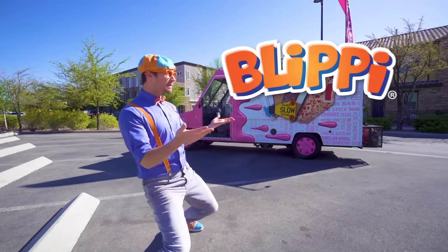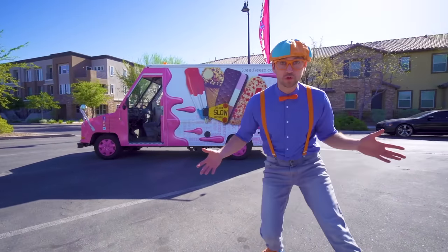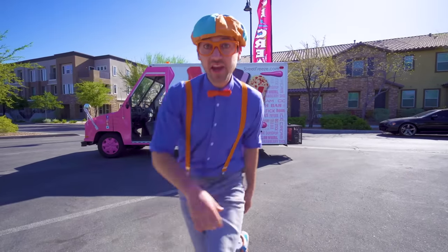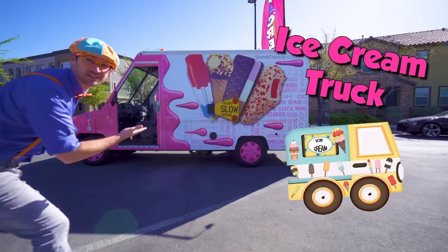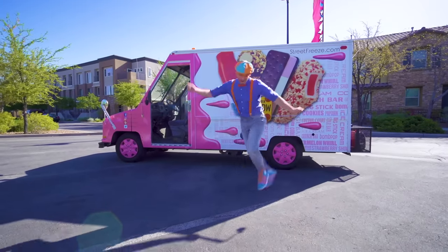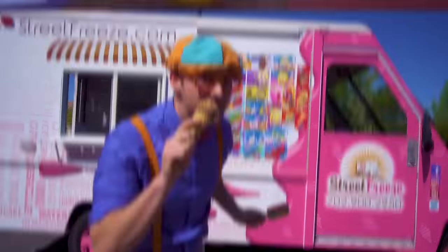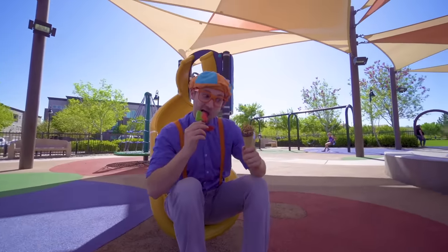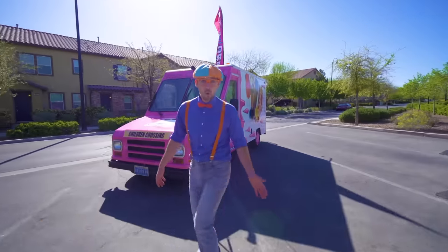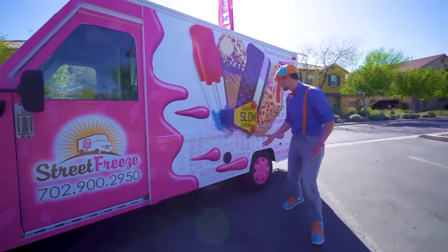Hey! It's me, Blippi! And look at what it is! Whoa, it's a real ice cream truck! And today, you and I are gonna learn about ice cream trucks! All right, now let's learn the parts of this ice cream truck on the outside.